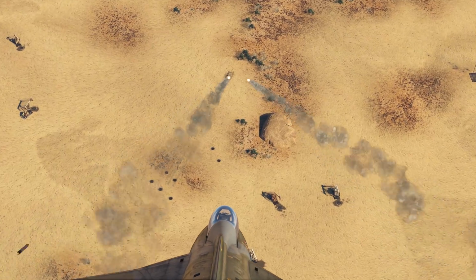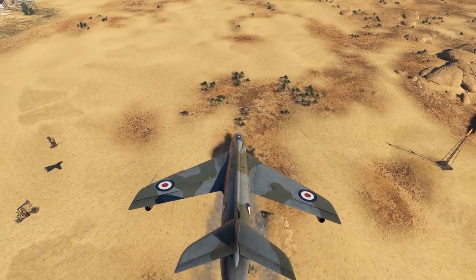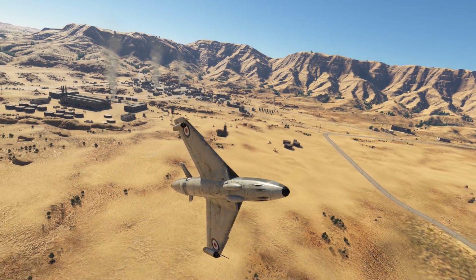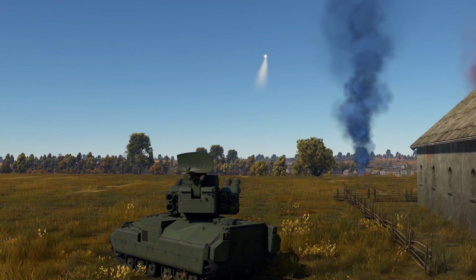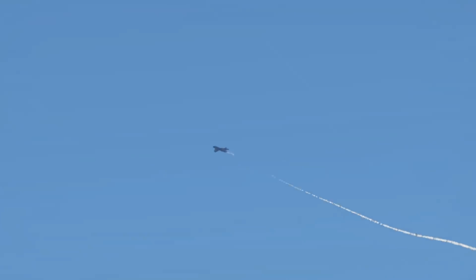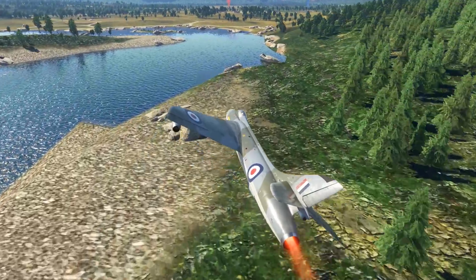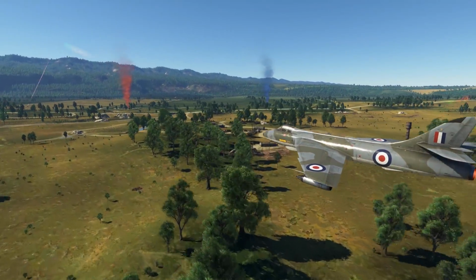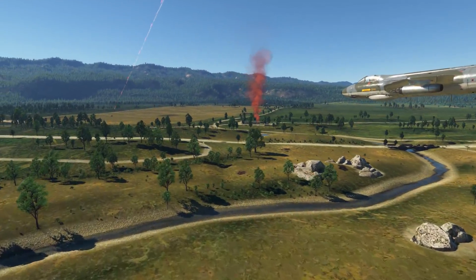Good bombs and unguided rockets capable of piercing up to 300mm of armor will make short work of targets on the ground. When playing mixed battles, though, keep in mind that your fighter is ill-equipped to deal with AA missile systems, which means that despite having excellent 30mm guns, hunting ground targets is not your forte.